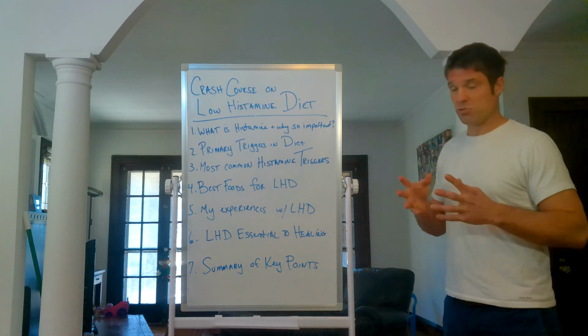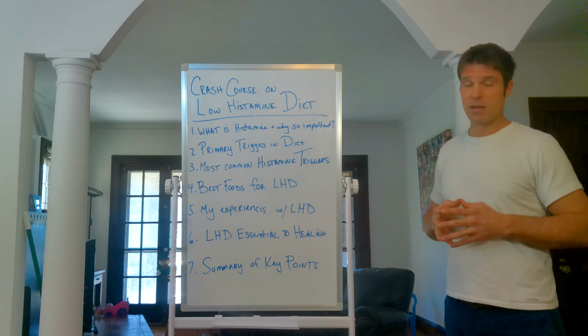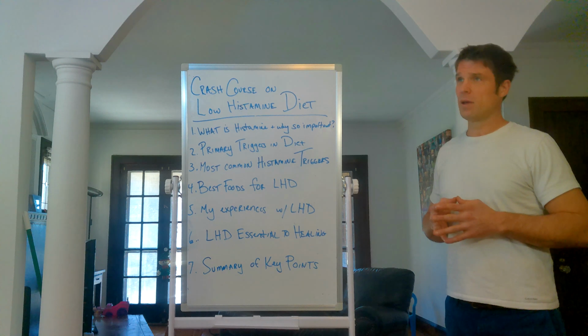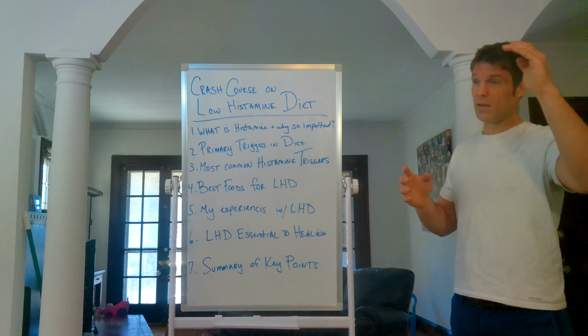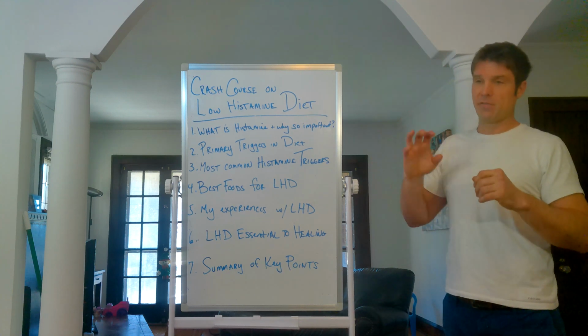So my experiences, great experiences. I've seen a lot of relief in clients. I've seen a lot of progress. But unless you do a rotation-based diet and an observation-based diet, where you do a dietary log, on one side you write down what you ate, a line down the middle, and on the right side, how you felt afterwards.